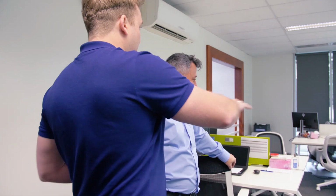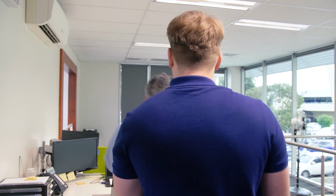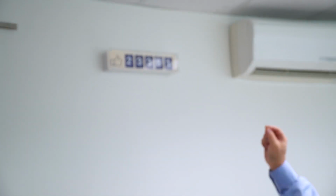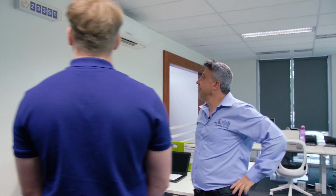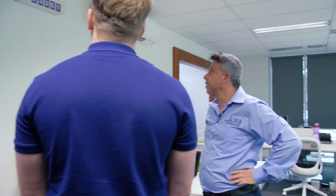In regards to your setup here, you run your social media and your branding out of here. We do. Mia sits here. This Facebook counter is actually live, connected to Facebook itself. As you get a like on your page, that clicks over. I did see it when we came here last time, but I didn't see it connected. Yeah, it's live, through Bluetooth, I think. Okay, that's cool.